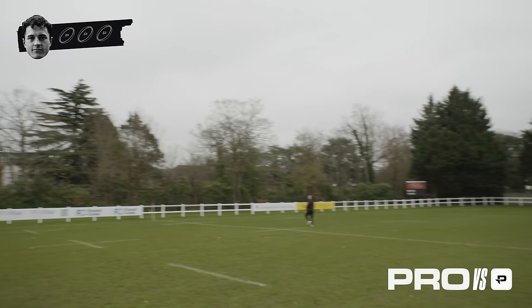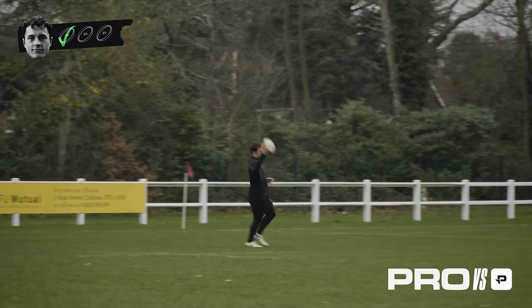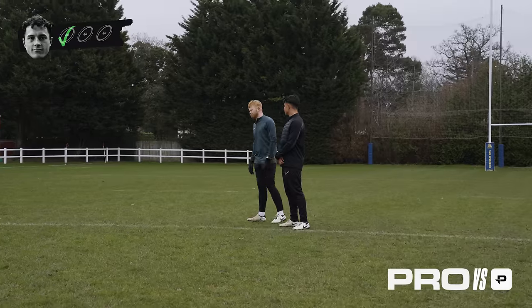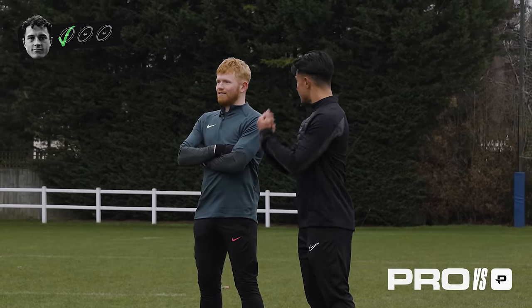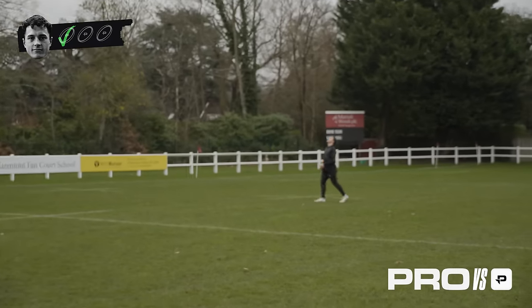Oh, Ben, you're making me run. Is he catching that? Yeah, he is. And do you want to take all three in a row? Yeah, I'll do all three. You'll have three as well. Mate, just shoot the ball with your hands and get it in there. Oh, he's making.